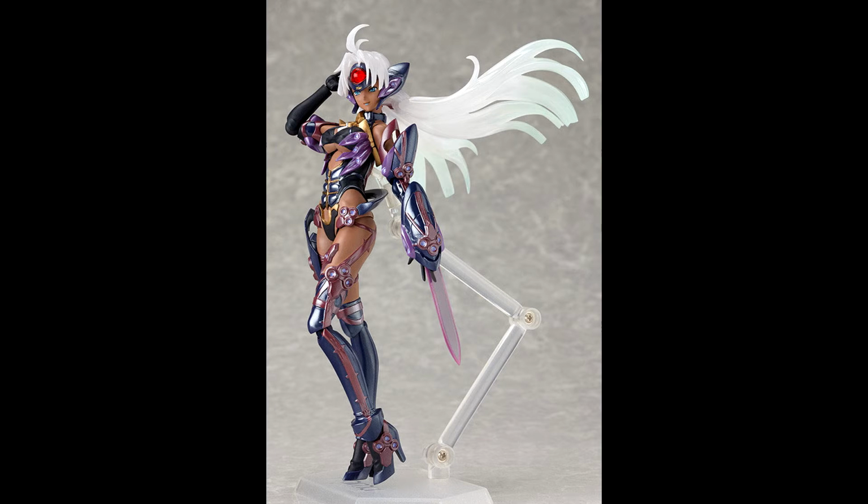I do want to get the statue one. The statue one's a little bit more expensive. You're looking at like 10,000 yen or something, so about $90 to $100. But I'm still looking forward to that. I still want to get that one. I still want to get the other Cosmos ones. But anyways, we're here to talk about the Figma.